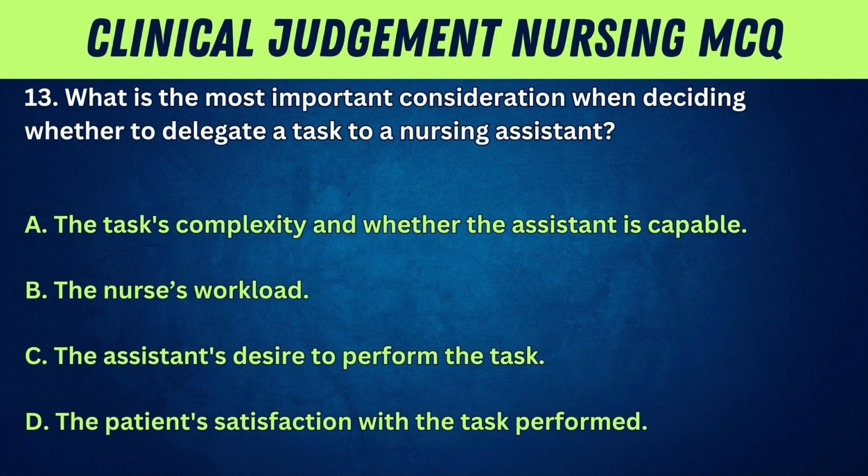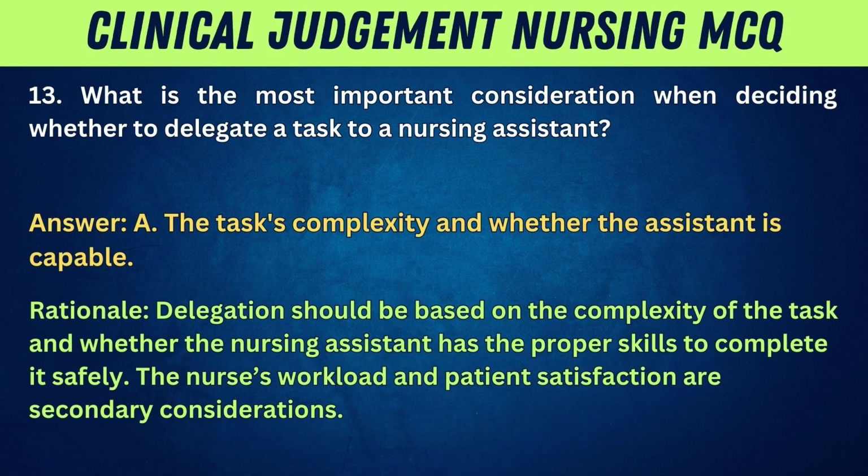13. What is the most important consideration when deciding whether to delegate a task to a nursing assistant? A. The task's complexity and whether the assistant is capable. B. The nurse's workload. C. The assistant's desire to perform the task. D. The patient's satisfaction with the task performed. Answer: A. The task's complexity and whether the assistant is capable.